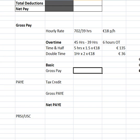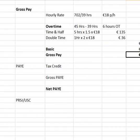Now, you see that I'm writing something opposite most figures. Really, every figure should have a detail opposite it. So time and a half, that's 135, double time, this is the basic, this is the gross pay. Do not leave just random figures on the page. It should be logical. If someone picks it up, they should be able to see what's going on.